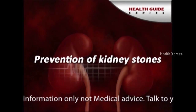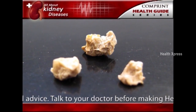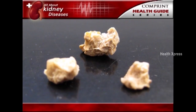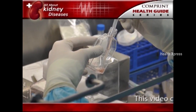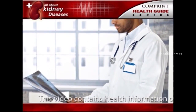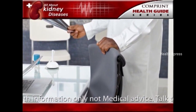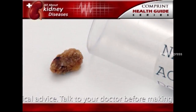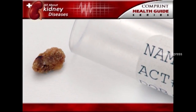Prevention of kidney stones. A person who has had more than one kidney stone may be likely to form another. So, if possible, prevention is important. To help determine their cause, the doctor will order laboratory tests, including urine and blood tests. The doctor will also ask about the patient's medical history, occupation, and eating habits. If a stone has been removed or if the patient has passed a stone and saved it, a stone analysis by the laboratory may help the doctor in planning treatment.